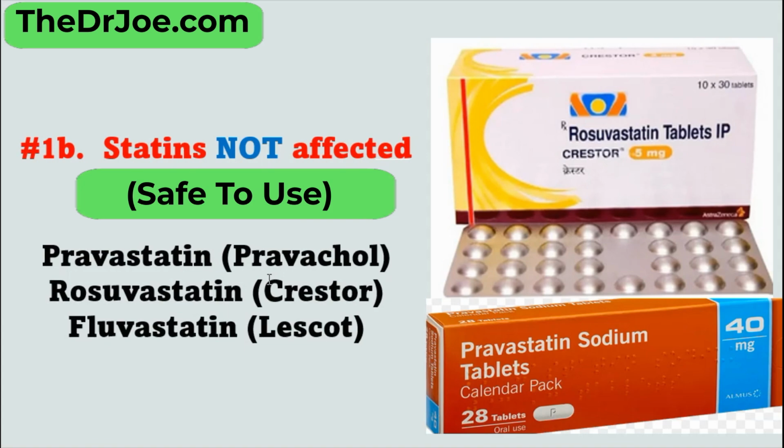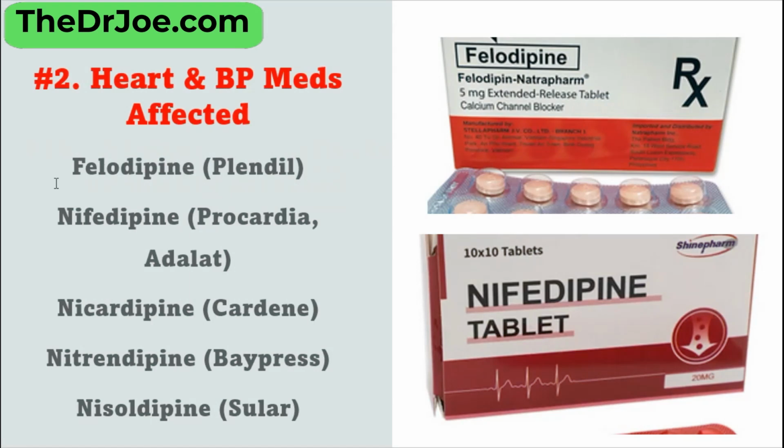Let's move on to the second group of medications, and that will be heart and blood pressure medications. And here they are. These are the ones that are affected by grapefruit or grapefruit juice consumption. Felodipine, which goes by the brand name Plendil, is affected. In fact, felodipine was the first medication that interacted with grapefruit juice that prompted investigations into all the other medications that I have on this very list. This happened in 1989, just a bit of history there for you. So, felodipine leads the way in terms of drug interaction with grapefruit juice.